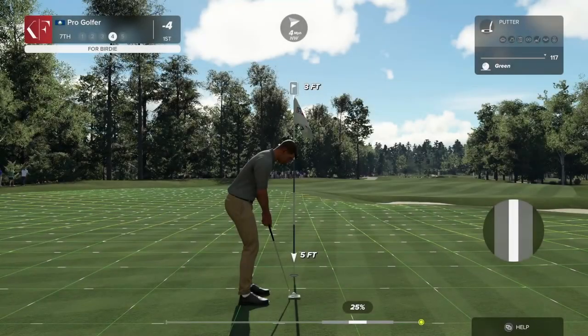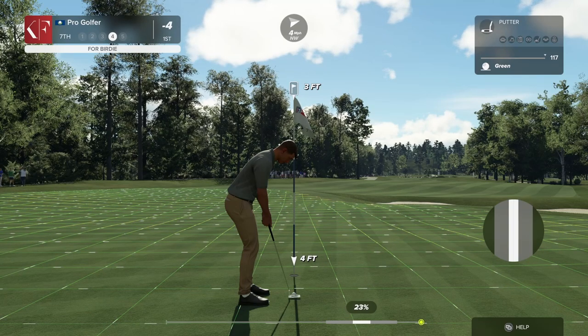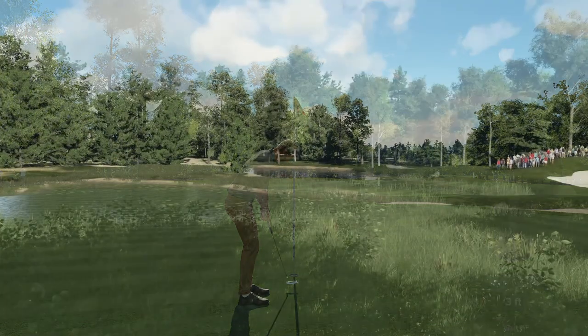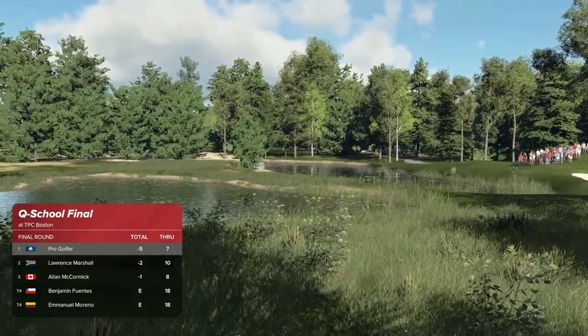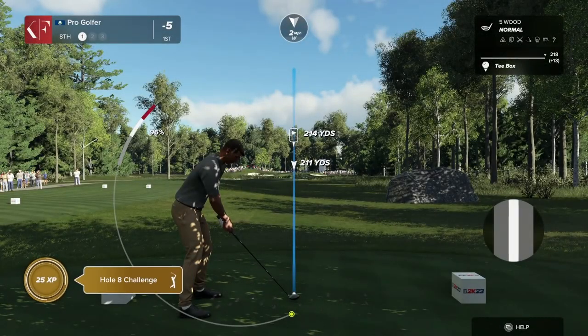Just 3 feet to the cup. Look at him just surging ahead at the top of the leaderboard. And that will take him to 5 under. He's currently sitting in first place on the tee of a par three.